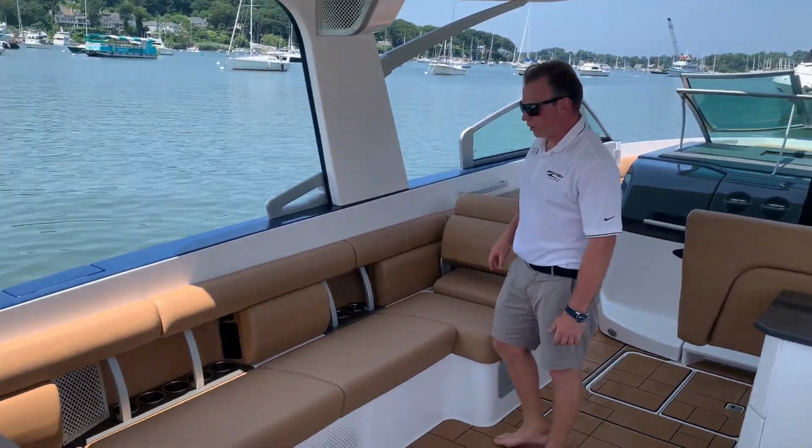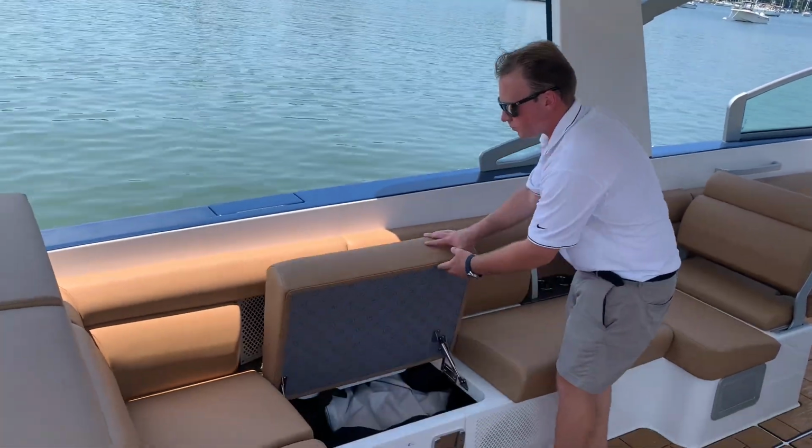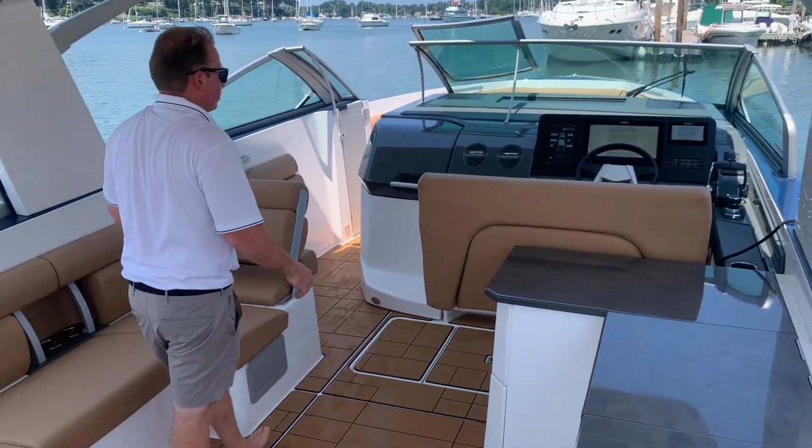Nice wraparound seating here in the cockpit. Plenty of storage underneath all the seats. Dock lines, fenders, your canvas can all go under here. Moving forward to the helm.